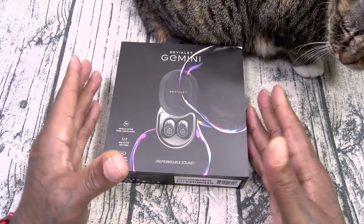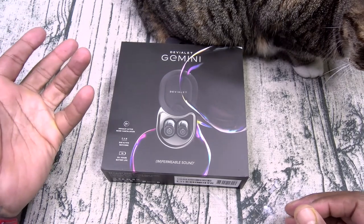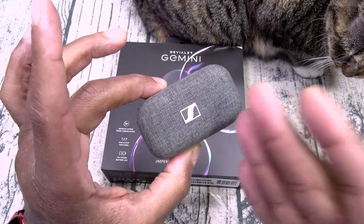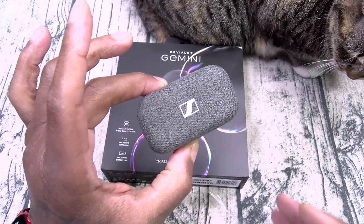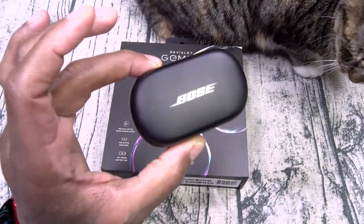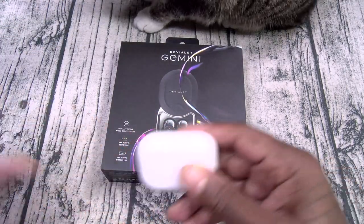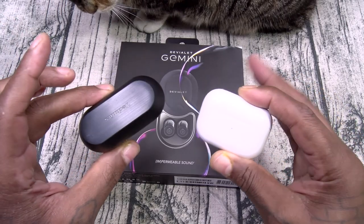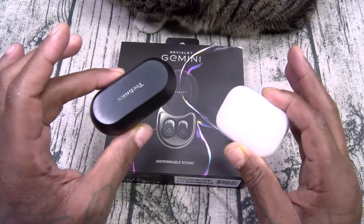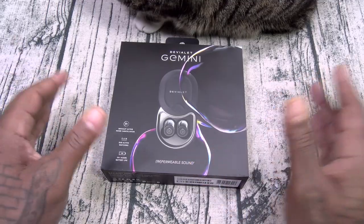Devialet Gemini. Again, app for Android and iOS. $300. Now, on a side note, at this price range, I'm going to have to compare these to my top truly wireless earbuds with active noise cancellation. Number one on my list, the Sennheiser Momentum 2s. I love these for all-around sound performance and active noise cancellation. Number two on my list, the Bose. Now, if you want pure active noise cancellation, nothing beats the Bose. Number three, now this is a tie between the AirPod Pros and the Technics. If I'm using an iPhone, I go with the AirPod Pros. If I'm using an Android phone, I go with the Technics. Both of these sound amazing and have active noise cancellation top tier status.